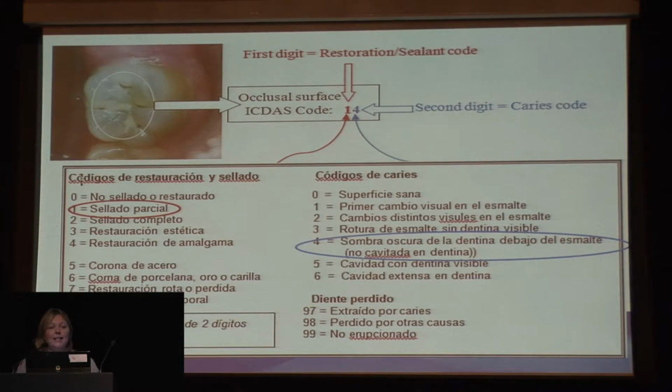So I mentioned that ICDAS uses 2 digits, and this is to help us record all eventualities on tooth surface. The first digit is this, and it relates to the restoration status of the tooth surface. You have all of the different things that you might want to record. So in this example here, we have a fissure sealant that isn't filling the whole fissure system. So that's a code 1, partial fissure sealant.